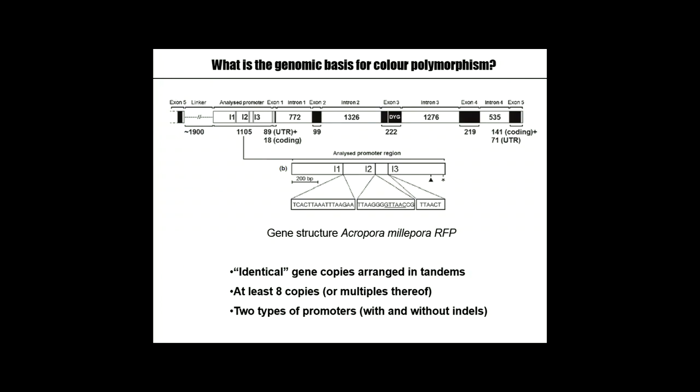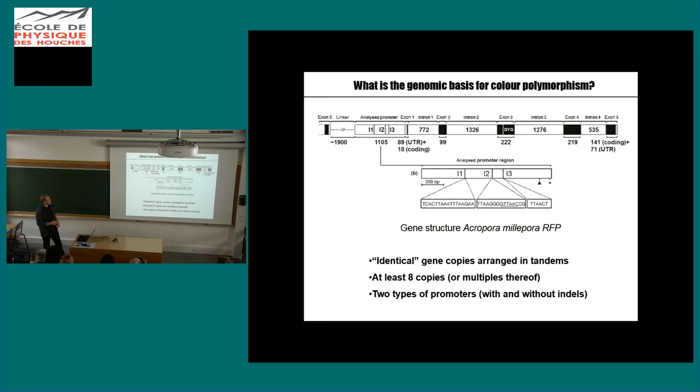So we looked at the structure of the gene. I don't want to go into great detail on that. We analyzed the gene structure, and also parts of the promoter region, because we were thinking that this should have something to do with the regulation. However, we were quite puzzled to find that we couldn't see any differences in the promoter region of the different color morphs. But what we found were certain insertions, certain indels in this promoter region. So there were some which had this promoter without these indels and some with.